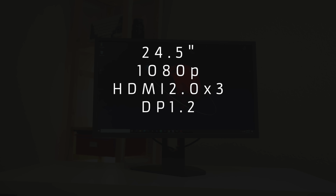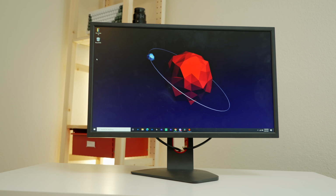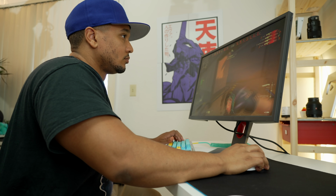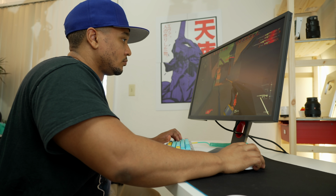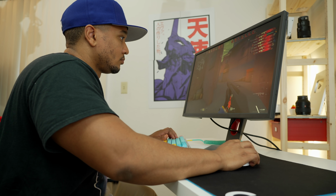All right, so next we're gonna look at some of the basic statistics of the XL2546K. This is a 24.5 inch monitor. The resolution is 1080p, and that's been the standard for first-person shooters. One big reason for this is since it's so small, there's more things in your peripheral vision. With bigger monitors, you'll have to move your head a lot more, and your head moves slower than your eyes, so as you can imagine, this is the perfect size. Now, if you wanna play AAA titles, be my guest, go 27, go ultra wide, but for first-person shooters, competitive, pros, 24 inches is where it's at.